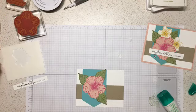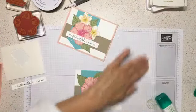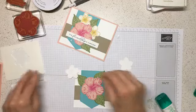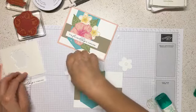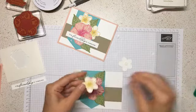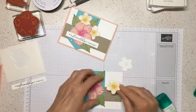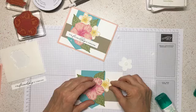Voila. And then my two flowers, where are my two flowers that I die cut? Right here. So as I told you, I used the same exact colors, and this is also a way where, once you create a card with a stamp set, why not create different ones, right? So then you have different variations of it.